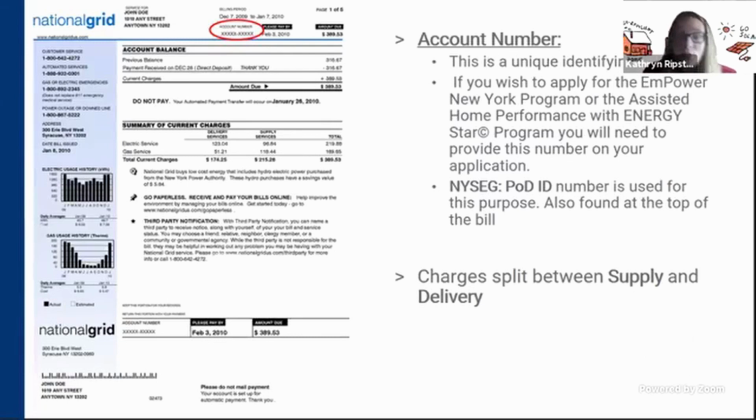One thing to note is if you do want to apply for one of the NYSERDA energy audit programs, then you will need that number on your application to fill out. So it's important to know where it is and what it is. If you are served by NYSEG, this is called your POD ID number, and it also is found up on the top of your bill. If you note, your charges on your bill are split between both delivery and supply, and we're going to get into why that is a little bit later.